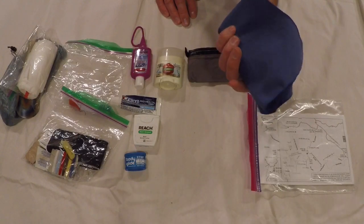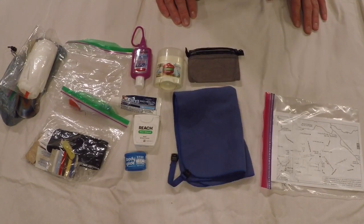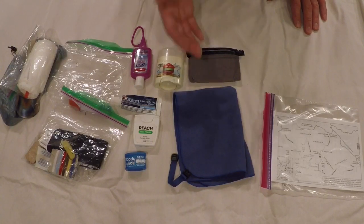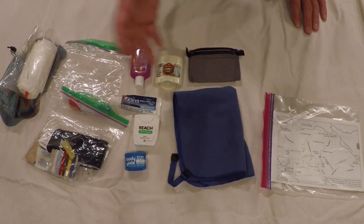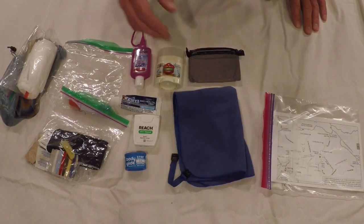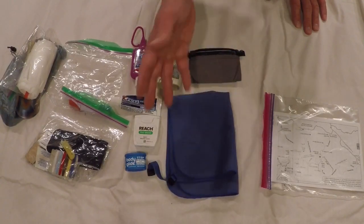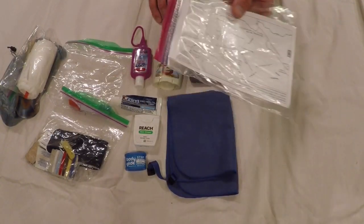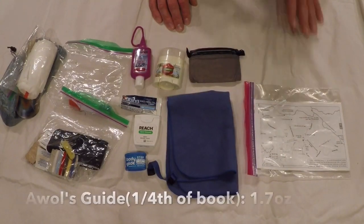I'll tell you, the time I use this the most is if it was raining out and some rain got in my tent when I was sitting up or something like that. I remember one time when I was hiking with the Germans, literally like a gallon of water got in the tent because I was trying to set up my tent in the dark, and I had one of the windows open facing basically where the rain was coming in. So I have to have one of these things, and it's great to clean your feet, things like that. And then of course my AWOL guide maps. Again, I would cut this into 4 different sections.